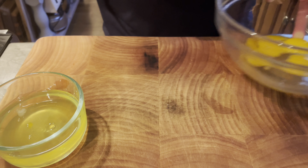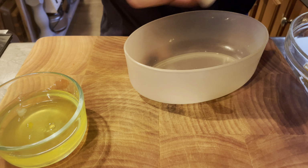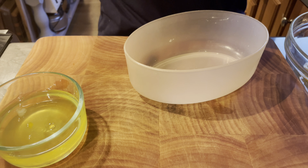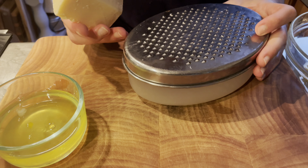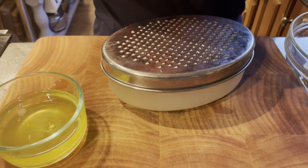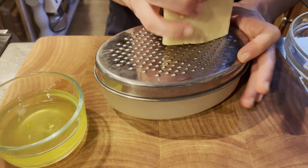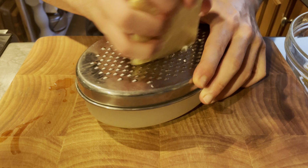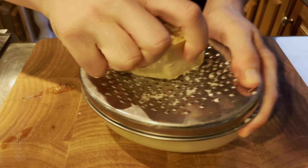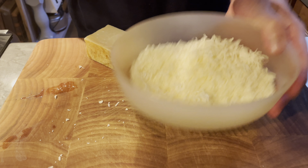Okay, now I'm gonna grate the cheese. So another thing with carbonara today is that it's typically made with pecorino, although a lot of the times it'll be half pecorino, half Parmesan. Today I just have Parmesan, so I'm just gonna do all Parmesan, but that's fine by me, and is obviously probably preferred by a lot of people because it's not as strong or pungent as pecorino. So I'm just gonna grate it into this handy little grater. All right, it looks good.